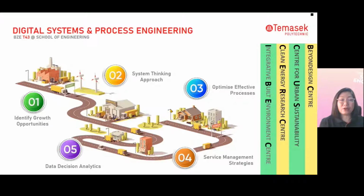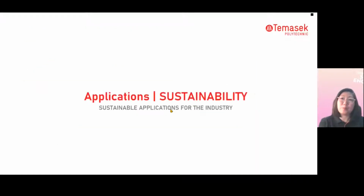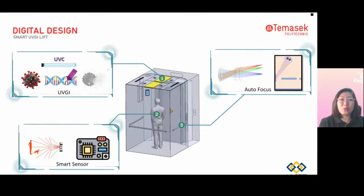So you have seen so far TP's training capabilities, and the next presentation will take you to the actual sustainability projects undertaken by TP staff and students. The first one here, we're looking at the smart sensor. This is where the lift is operated using the autofocus and the smart sensors developed within TP and the centers within the Temasek School of Engineering.